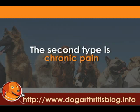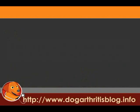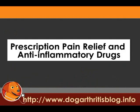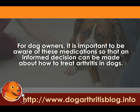The second type is chronic pain. This is a type of pain that persists because of a damaging process that is ongoing, like dog arthritis. Prescription pain relief and anti-inflammatory drugs. There are many ways to alleviate the pain and inflammation caused by dog arthritis. For dog owners, it is important to be aware of these medications so that an informed decision can be made about how to treat arthritis in dogs.